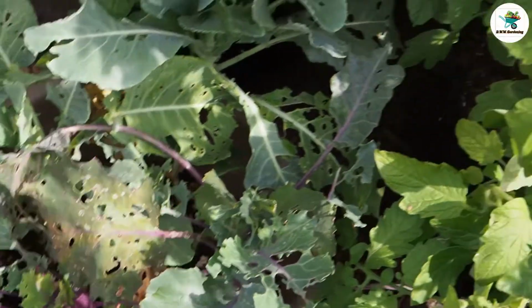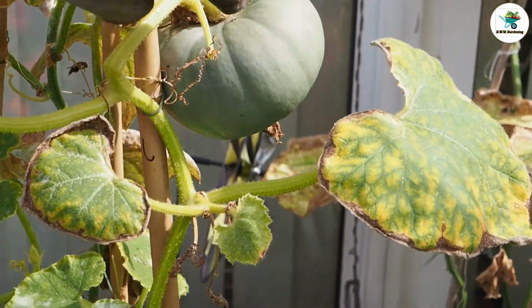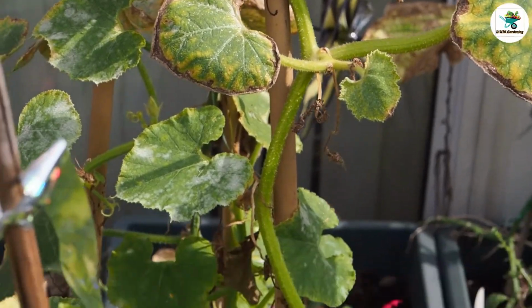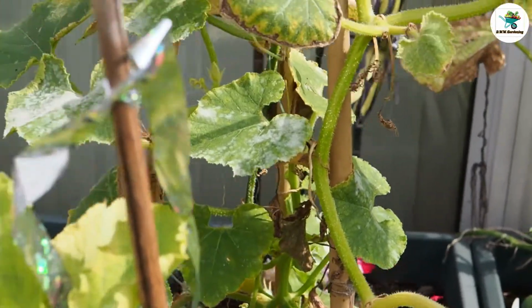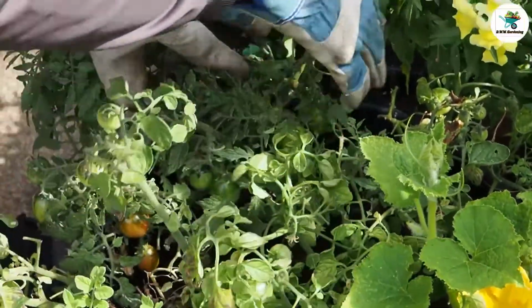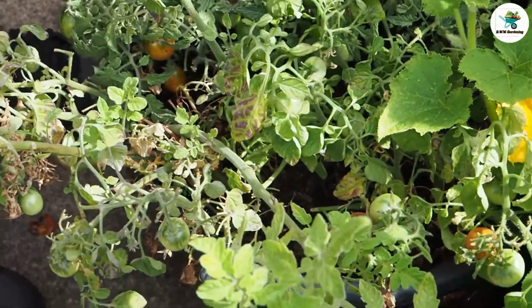Then my pumpkins, you can see they're starting to dry up now. This one will soon be ready. Just going to let that dry because they're not very big this year, but we still got some, so that's the main thing. Still getting cherry tomatoes on here. We've had a lot off of here this year, so we're alright with those.